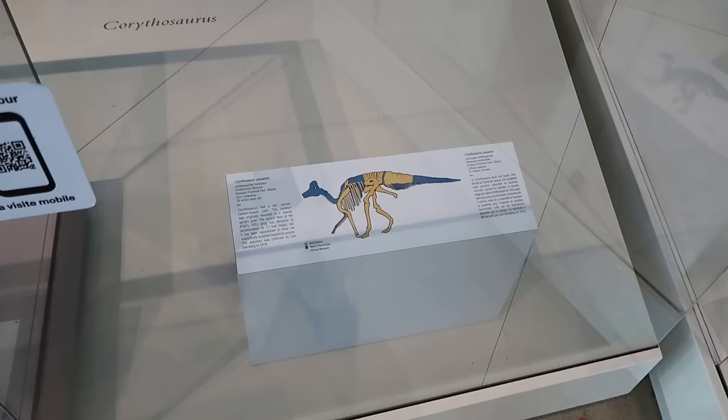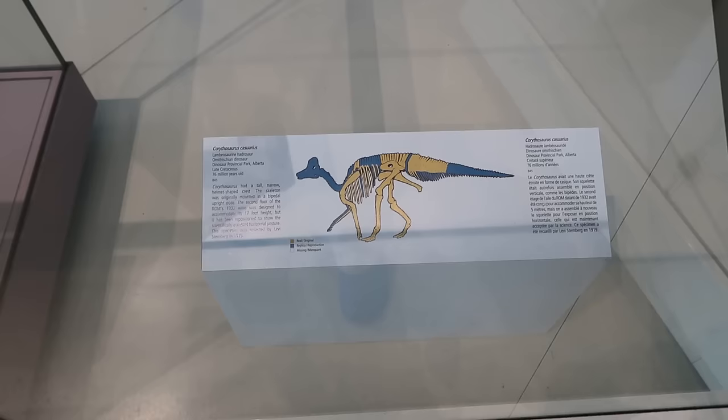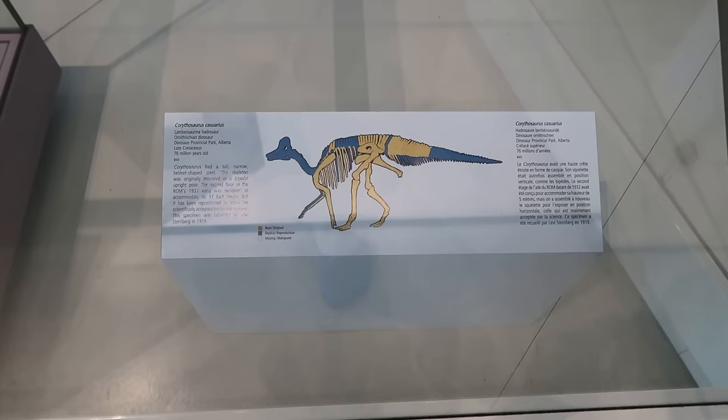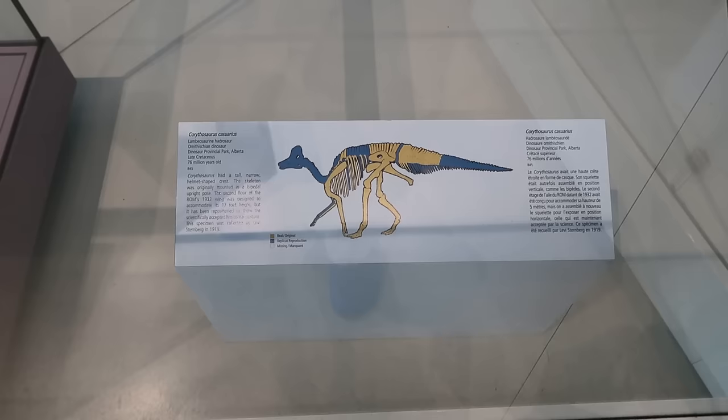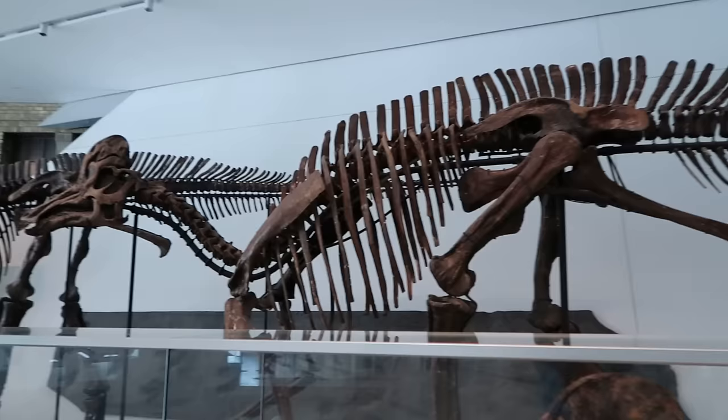And this is one thing I've noticed about going to Canadian attractions. They really make clear what's real and what's not. Not that they lie like crazy in U.S. museums or anything like that, but Canadians seem very interested in being very clear, differentiating fact from fiction. So every dinosaur shows what parts are real and what parts are replica. You go to a museum in the States, usually it's a little more vague about what you're looking at. But that is mostly real. The head is fake, but most of the bones there are real.